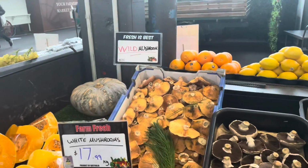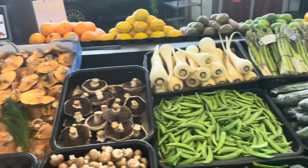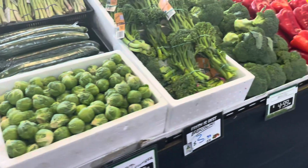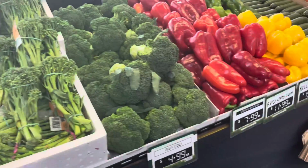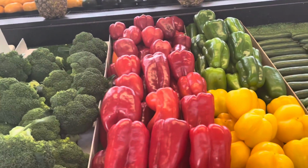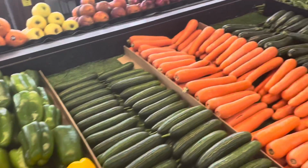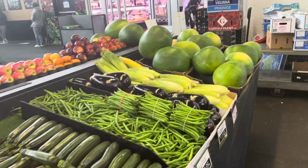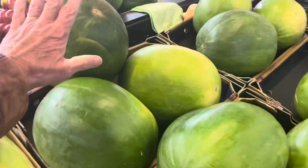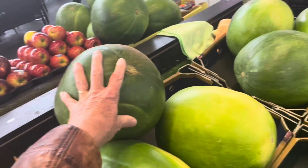Wild mushroom, very wild. Asparagus, broccolini, big peppers. Capsicums actually, not peppers. Melons. Gosh, look at the size of these melons. Just to put into perspective.